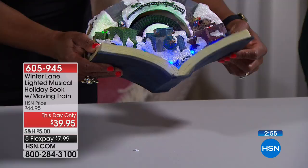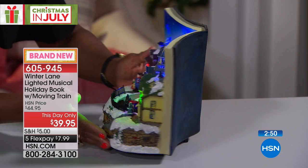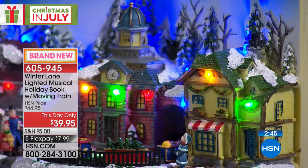It's so cool. Look at that. So cool. So it's really the book. We have our three shops here. You can see the stores, the homes, the town center, and then the blue just kind of illuminates the treescape and the mountains in the background. And you can hear that sound quality.